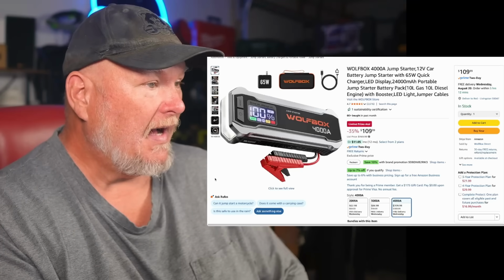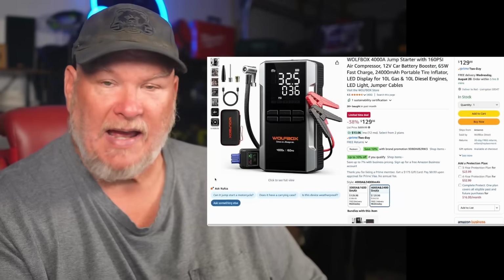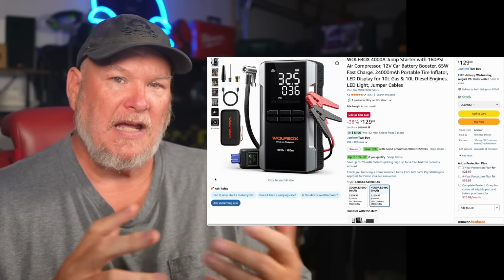All right, and then also we got some other options here for you. We have their new combo, which is the jump starter and air compressor all built into one. I was talking to a buddy of mine, and he asked me about, hey, should I get separate ones or should I have combined ones? Because usually when you get a combined one, it's not good at either one.